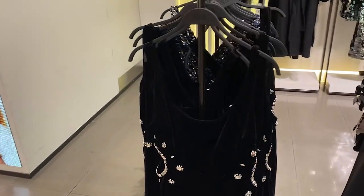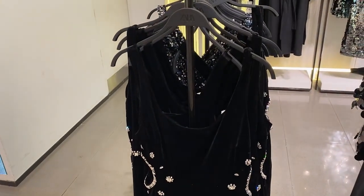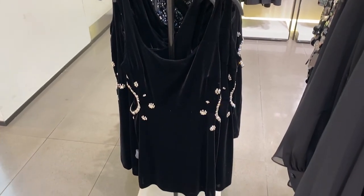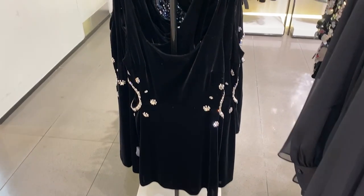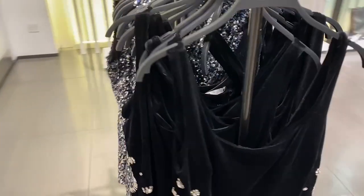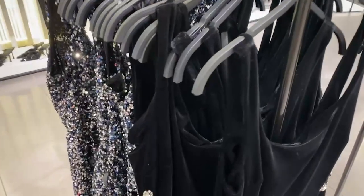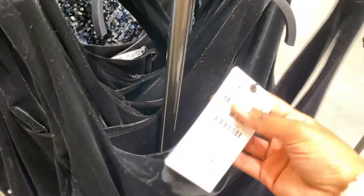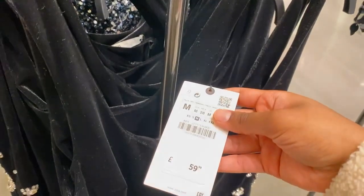So I saw this velvet dress, which I thought was quite pretty. It's got cutouts in the side and then diamante detailing around the cutouts. The only reservation I have with velvet is that it does pick up dust, so bear that in mind with black in particular. Maybe try and go for a different colour, but if you do want to go for black, maybe tuck a lint roller into your bag if you can, or just keep one handy in the car or wherever you can, just so you can give yourself a dust off.